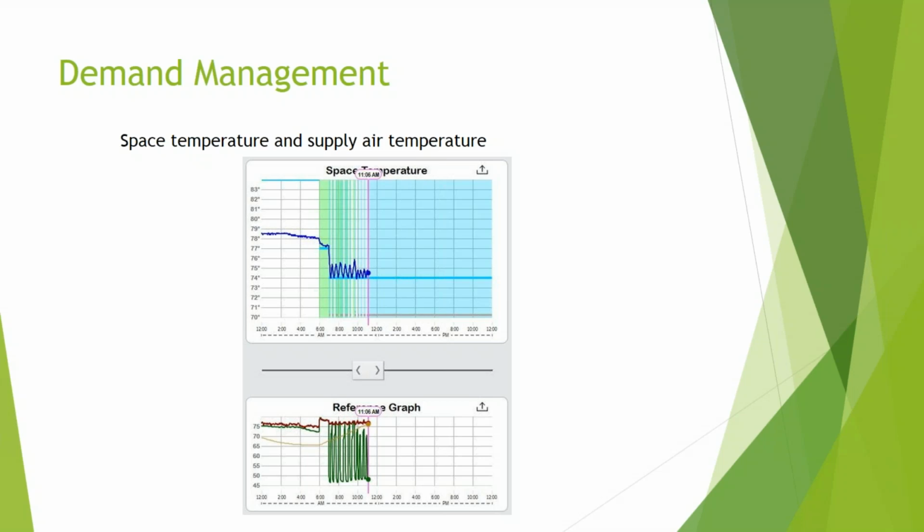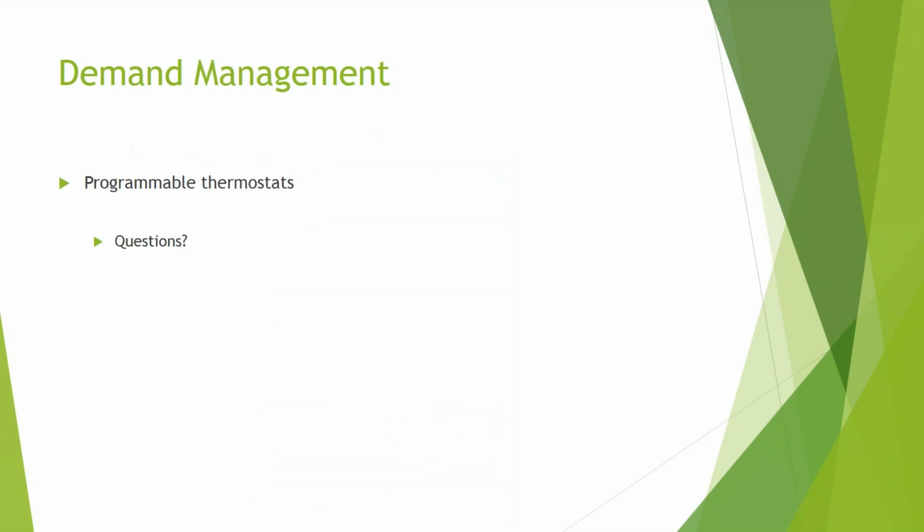This is an example again of the additional data that you get with networked thermostats and the value in using this type of technology. So we'll pause here just for any questions about programmable thermostats.